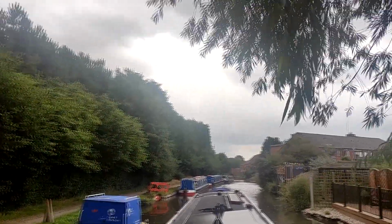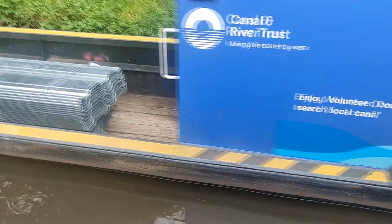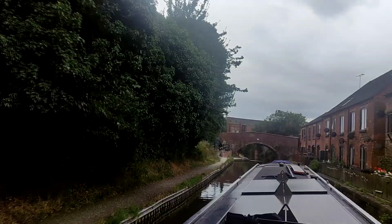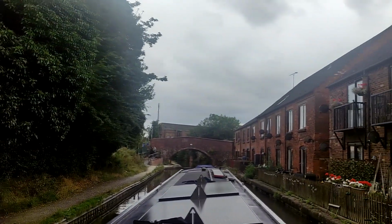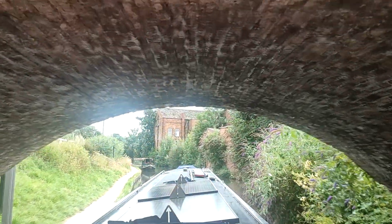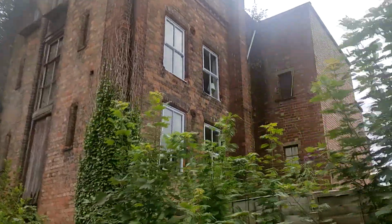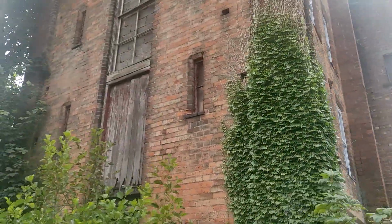This was a CRT boat carrying new Armco. We do love a bit of Armco to moor up to. We were now in Rugeley. We like this old factory building. Definitely has potential to be on Grand Designs.